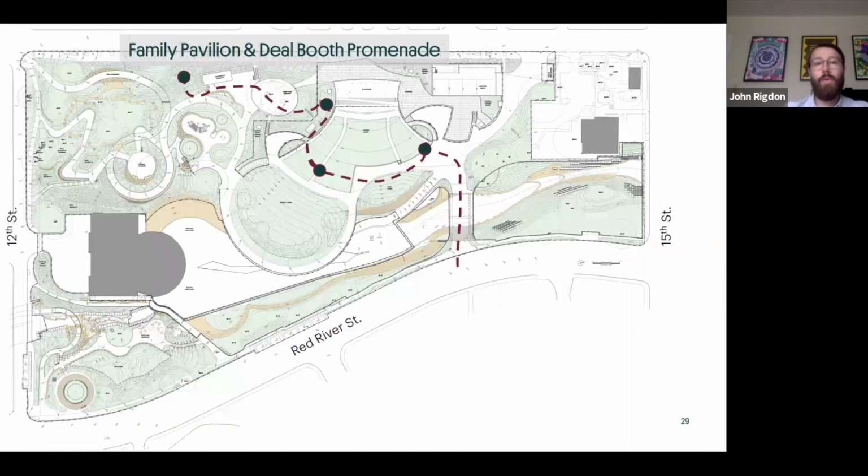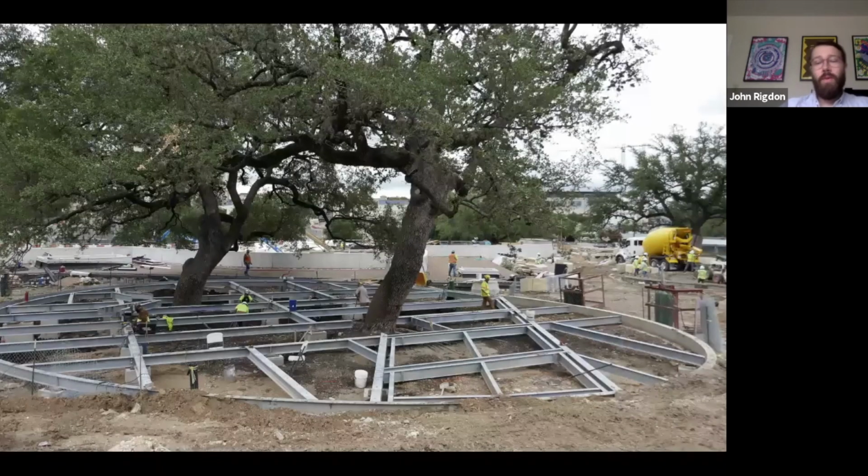Walking a little further to the south, we're going to move through the deck around these great heritage trees, past the family pavilion and up onto the Deal Booth Promenade. We have these two wonderful heritage oaks that have been here for generations before this was even a park, and they've long been a feature of the park, and we wanted to continue that use and really highlight it.